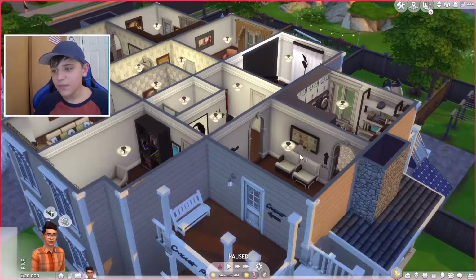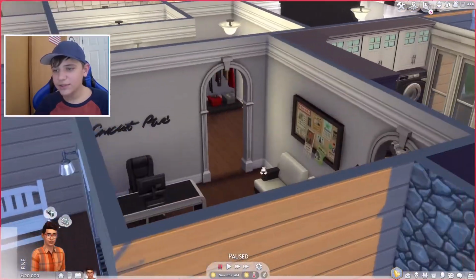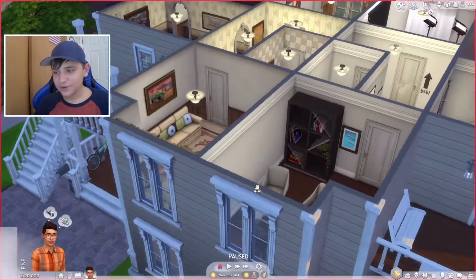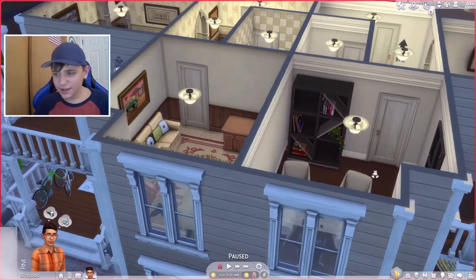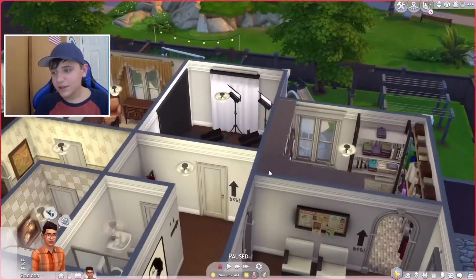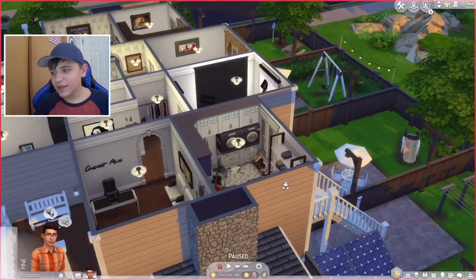Here is the photography studio. This is one of my favorites too. Here's the bathroom. It's just a standard bathroom. The little office area here. Then here's the little photography area to take pictures. And the little clothes room, always.